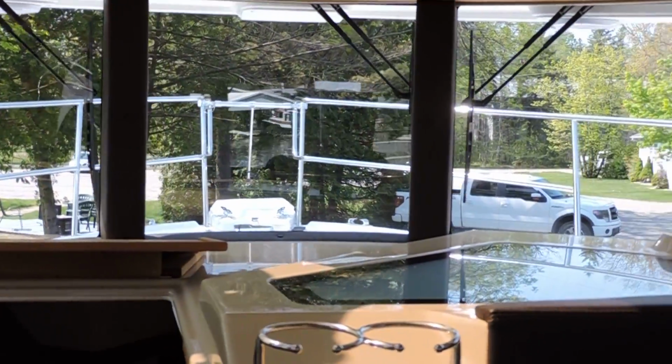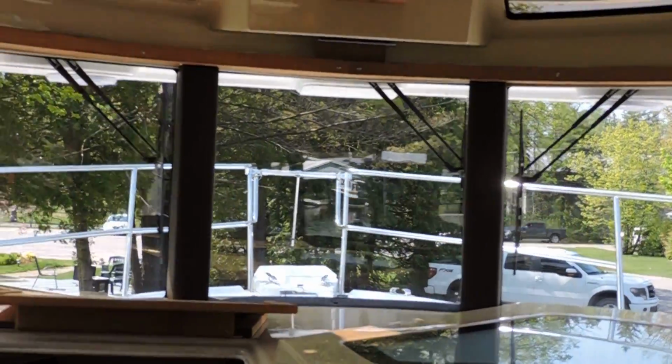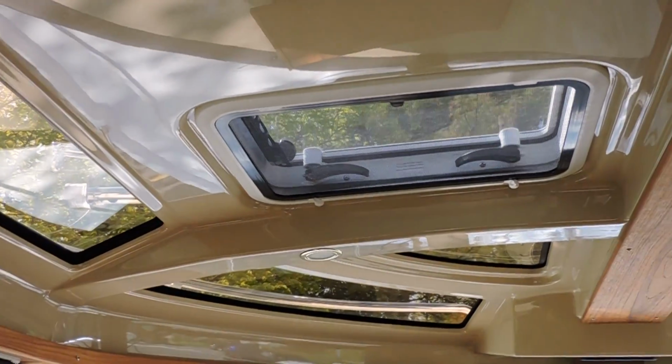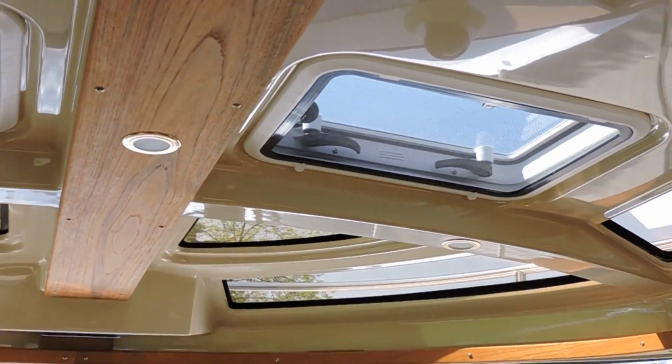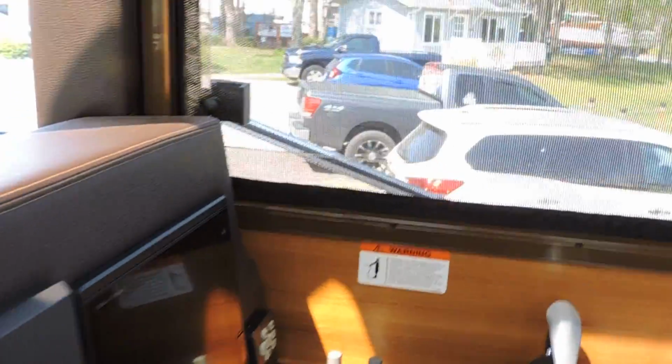Also in the cabin are brass portholes, LED lighting throughout, which is not standard but is on this stock unit, and a good sized panoramic view from the helm. There are wipers on each window, tinted windows on the roof of the cabin with hatches that open for good airflow. Your port and starboard side windows both open.